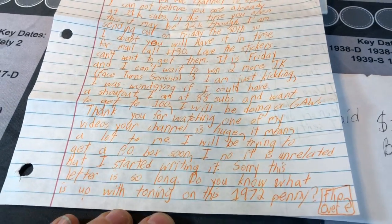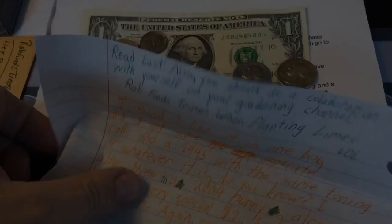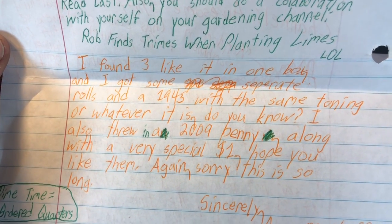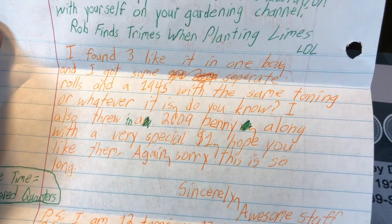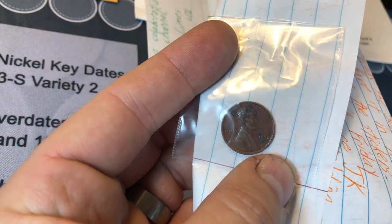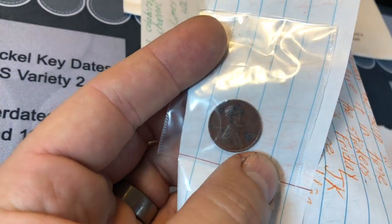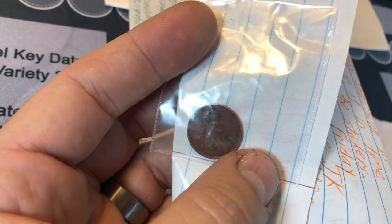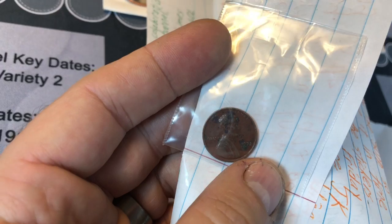He says he sent me a 72 penny with some toning. He wants me to take a look at. He found 3 like it in one box. And he's also got some separate rolls and a 45 with some toning or whatever it is. Yeah, so I looked at your penny. It's one of those red tone pennies. Typically when I find pennies like this, they've been in clay or they've been in soil or they've been in a type of soil that actually leaches the color.